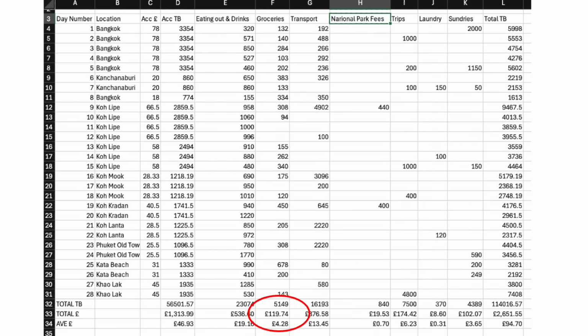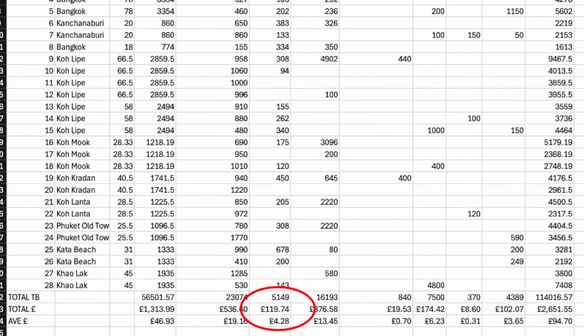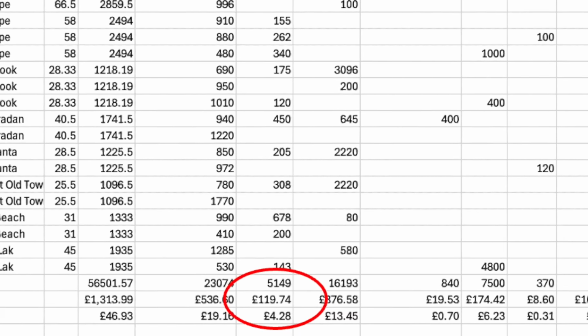Groceries bill is really cheap. Normally when we're in Europe, that's our most expensive bill because we cook in the van, but we can't cook anything here. So it's mainly soft drinks and the odd beer and crisps and some snacks and ham and cheese toasties. And the groceries have come to £119, which is an average of £4.28 a day.